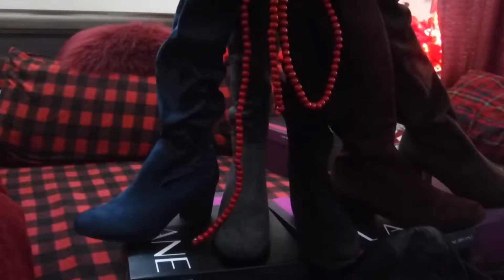Now these boots, $40 after coupon and the sale, because it was 40% off, and something I bought was buy one, get one $5. But anyway, these boots are $40 after coupons and all that. I got these from Lane Bryant. You might not be able to tell, but they are knee-high boots. I have over there some blue.